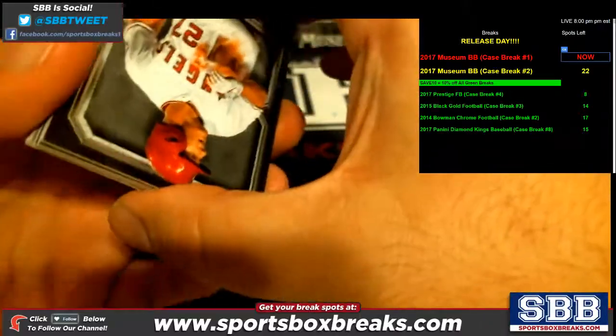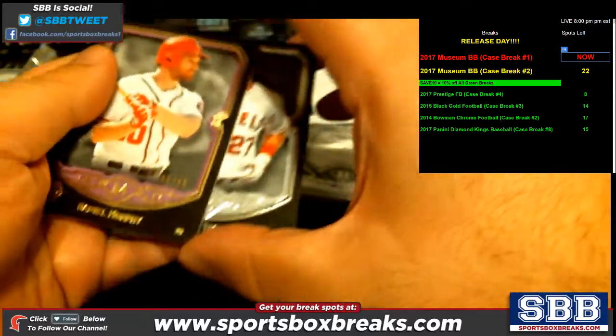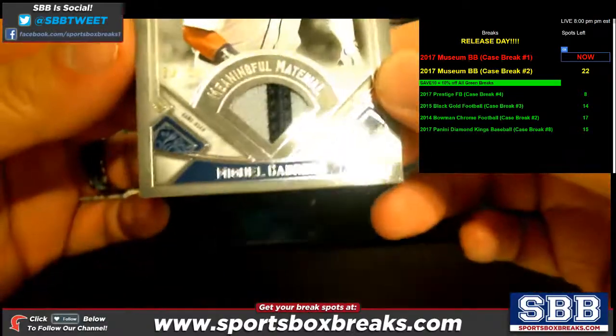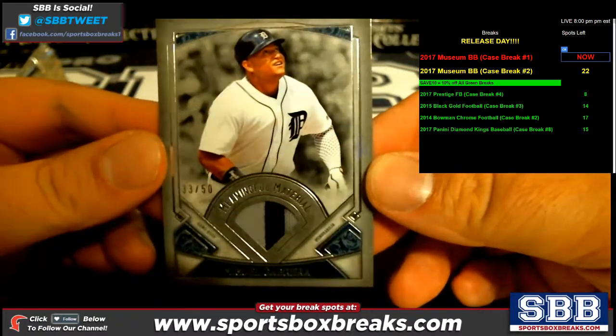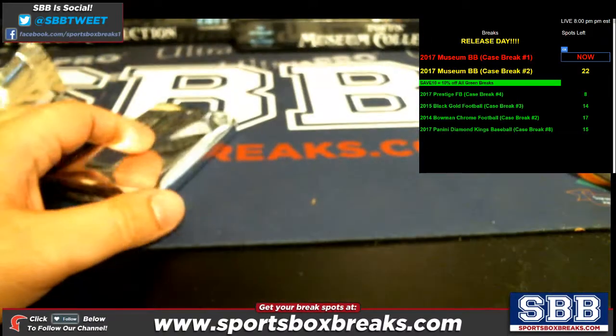I think another spot just went down in Museum. There's a Daniel Murphy to 99. Remember, a hit is a jersey, auto, or card numbered 50 or below. And the Tigers are going to be on the board with a Meaningful Material to 50 pinstripe. Miguel Cabrera, 33 out of 50 for Detroit. That's Michael C. getting that one.